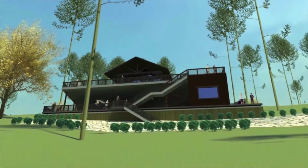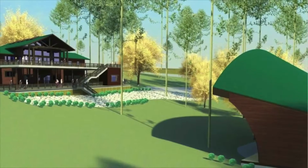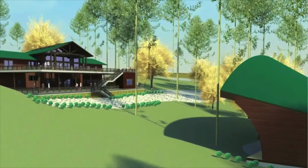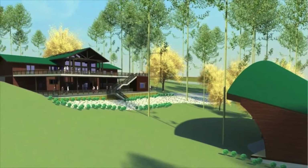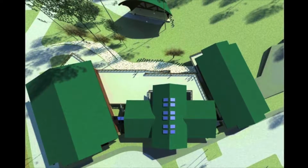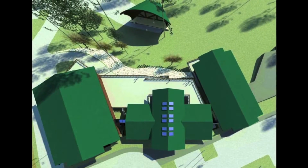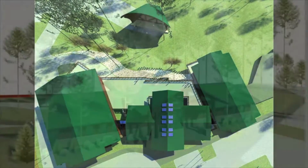Just 110 feet down the hill, the amphitheater becomes home to Idlewild's musical and thespian groups. The performing arts are alive and well in our community. Phases 2 and 3 of the ICC will add a recreation center and indoor pool.